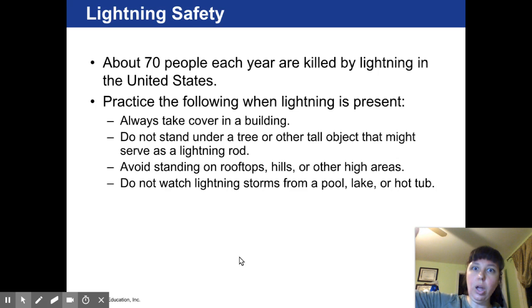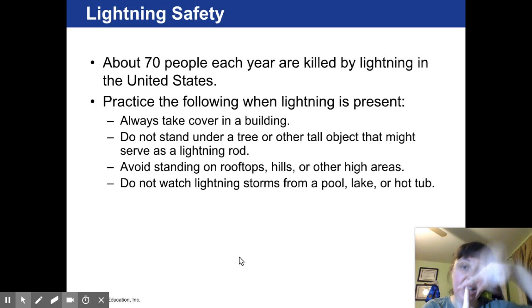So I create a really long positive streamer, making an even better chance of connection to a lightning strike of the leader. So the actual leader that's coming down, right? The lightning leader that's coming down can make that positive streamer connection.